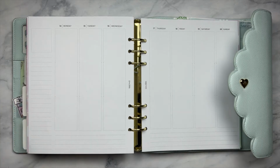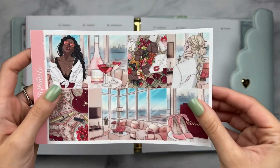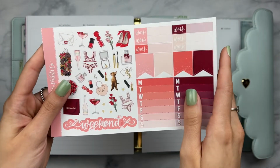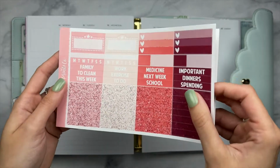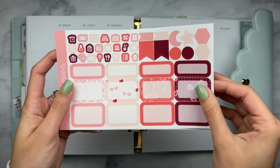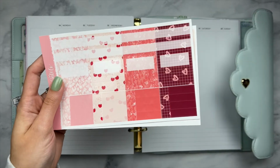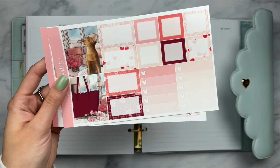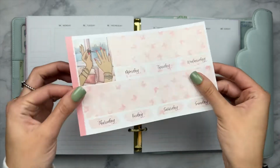And for our Valentine's Day spread, we are going to be using another Scribble Prince Co. kit. This one is Heartbreaker, and I believe this was new art for this year. I think it was Kittenish Girl Jess, maybe. I might be wrong on that, but I really wasn't into a lot of the Valentine's Day kits that came out this year. Not that very many even came out, but when I saw this one, I definitely knew that I had to have it. I love this coral color, especially that one. And yeah, it's just super pretty.